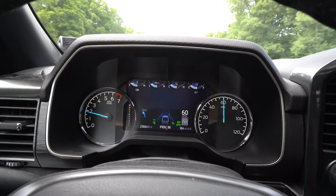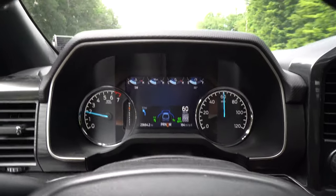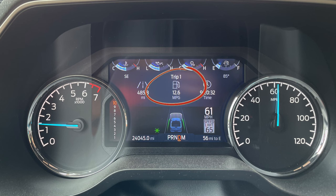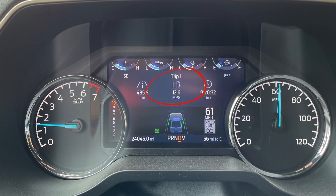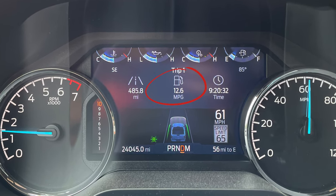Oh, and before I forget, let's talk about that fuel mileage. On this trip, we slowed down from 65 miles per hour average to 60 miles per hour, and we found that that increased our fuel mileage to 12.6, which is about a 15% increase in mileage by only slowing down 5 miles per hour.